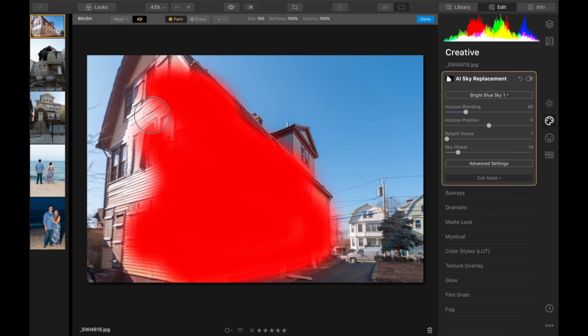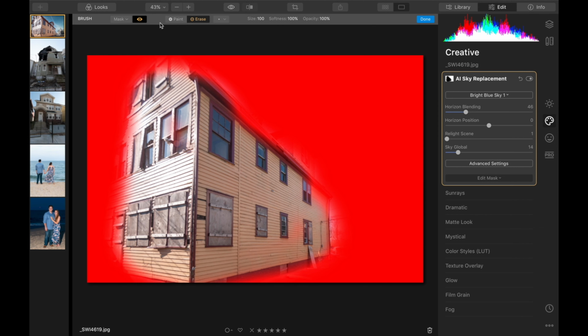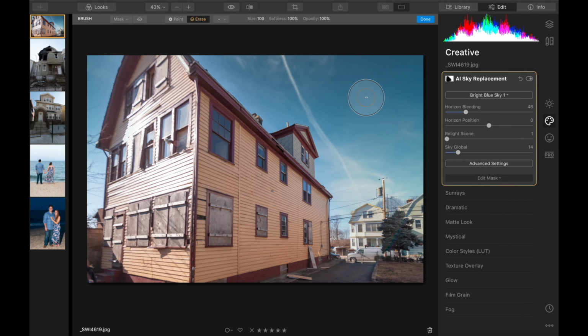I'm just going to do this fast so you can see it. But I can mask away the building. And then I can even invert that. So I can invert the mask. And now it's there. And we can hide that, and there, now it's there, all right?